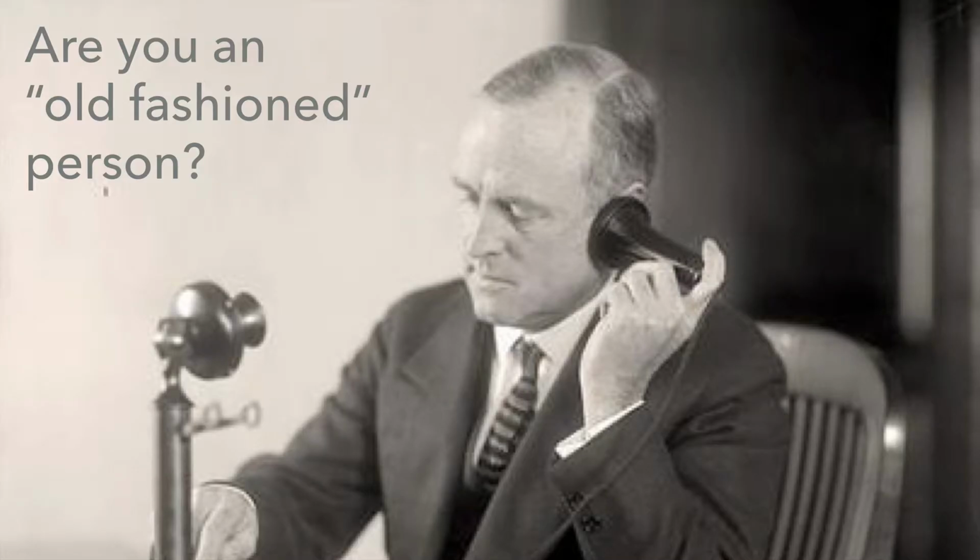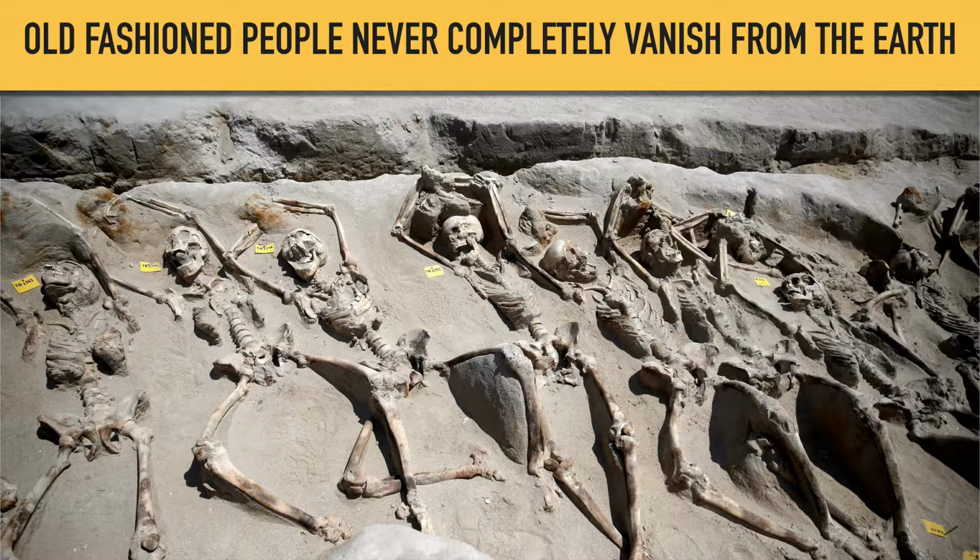Some folks claim, I'm just an old-fashioned person. What that means is, I can't learn. Or perhaps it means, I just can't learn technology. It's a fact that old-fashioned people will never completely vanish from the earth. There's always some remnant of their presence, but they just don't seem to be able to keep up with modern trends.